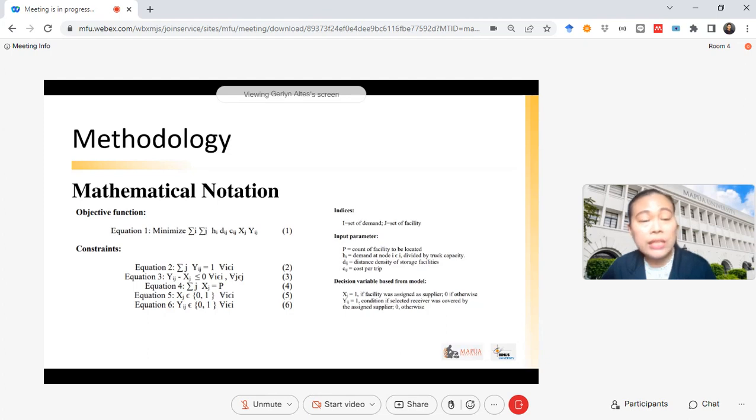And these are subject to the following constraints. So we have here equation 2. This is to ensure that one demand node is covered by only one facility. And equation 3 is xj will only be 1 if there is an assigned facility. And equation 4, the total number of facilities to be located is depending on the p-value. And then equation 5 and equation 6 are the integrality constraints that either 1 or 0.